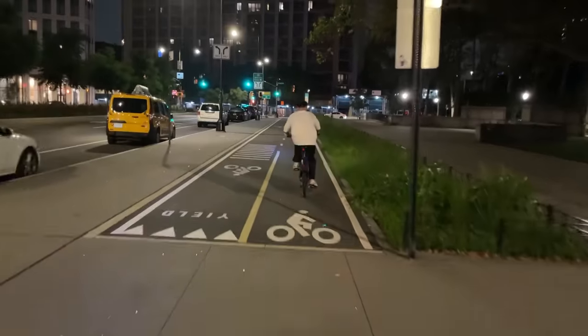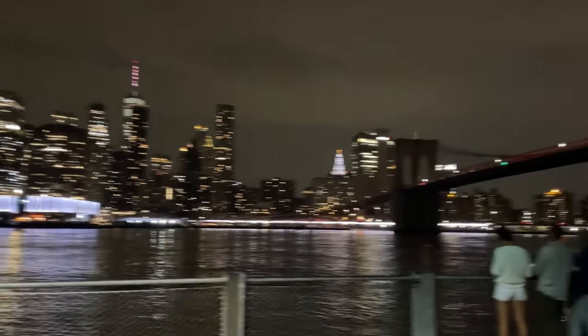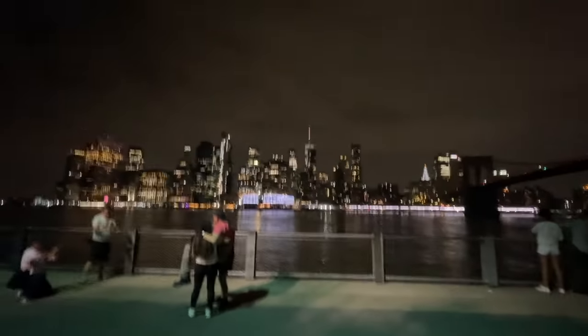I'm feeling some drops of rain right now. I hope it doesn't start raining. And then the real view right here.